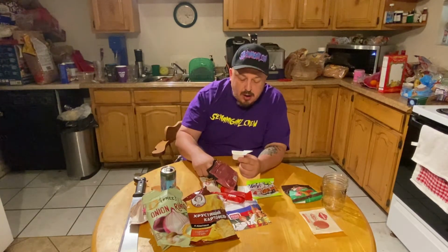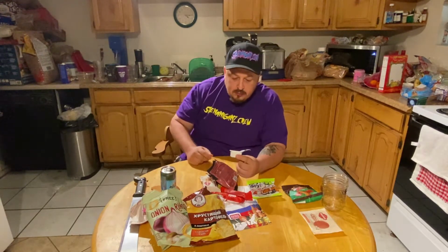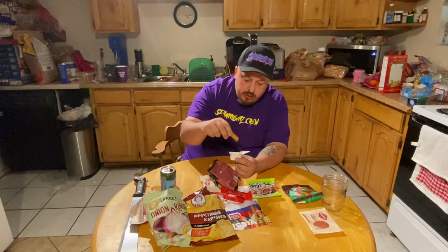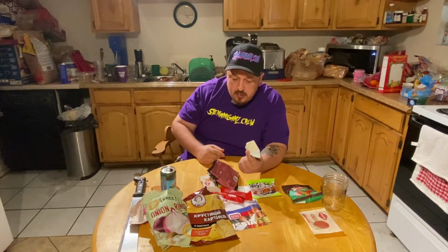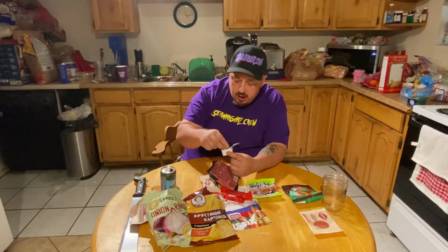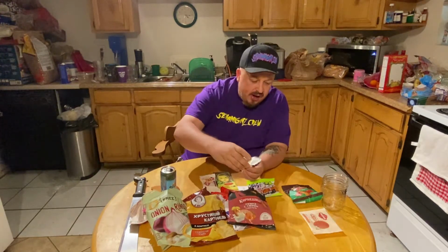These taste just like croutons, but I don't know what this stuff is. It's like a weird sweet flavor. Alright, well that was interesting.